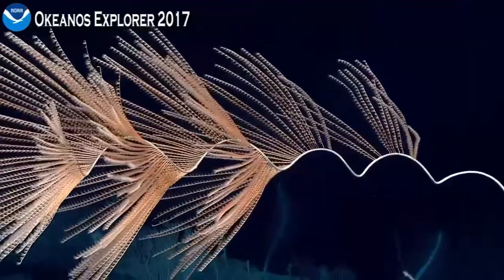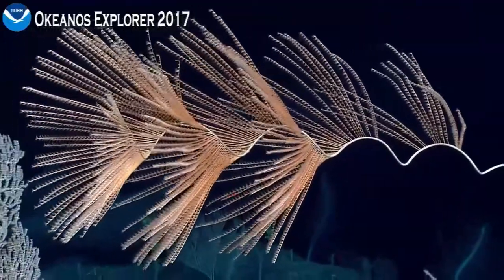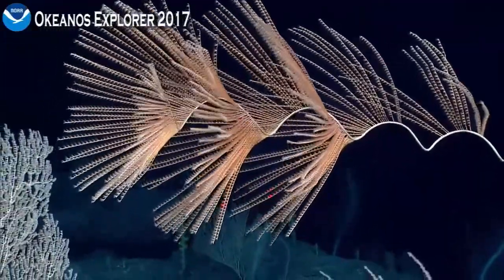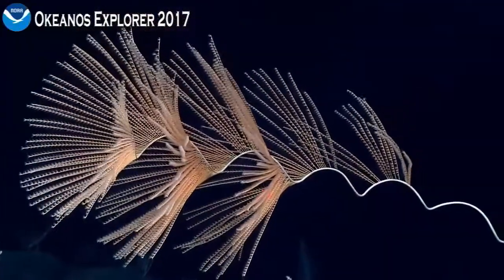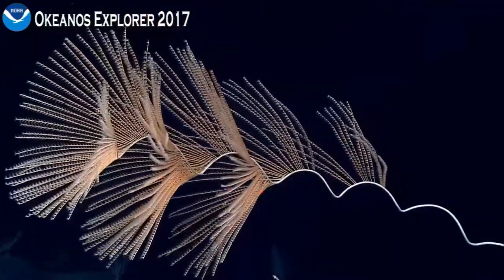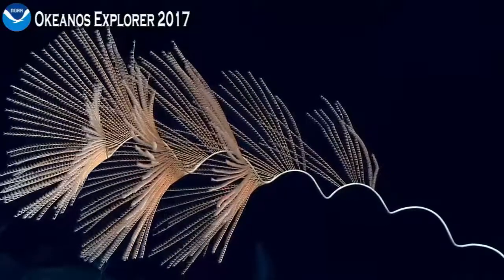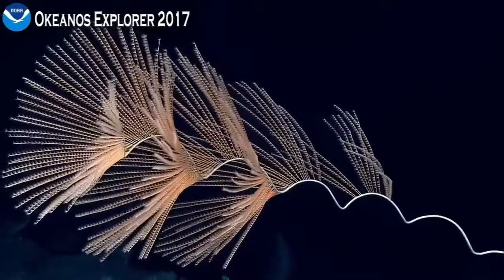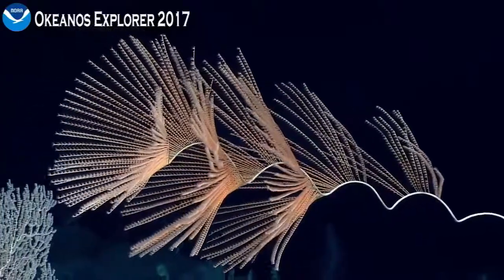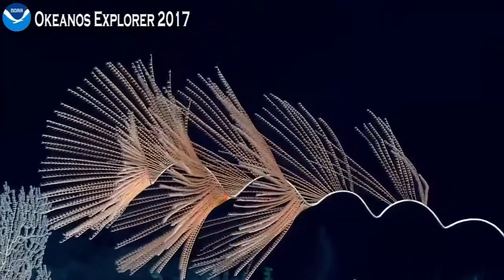It's got so much flexibility, and it's so tall that no matter what direction the current is coming from, it can set itself up to optimally filter the water. This is like an amazing design. I love these type of whip corals because their morphology is so amazing.